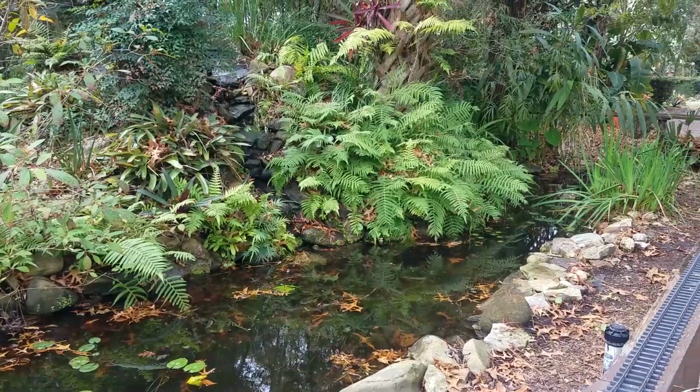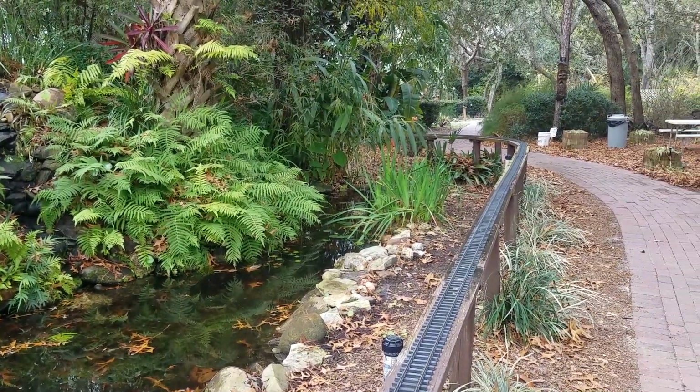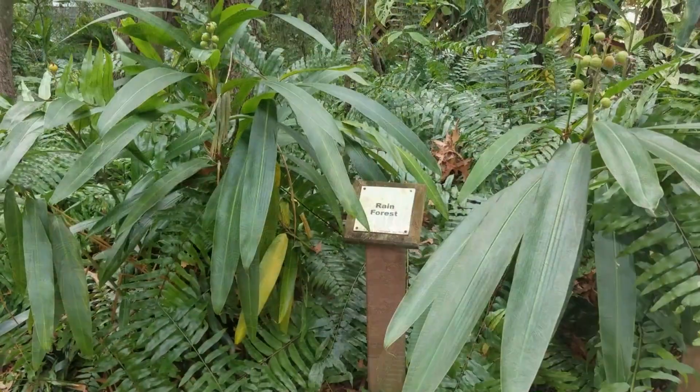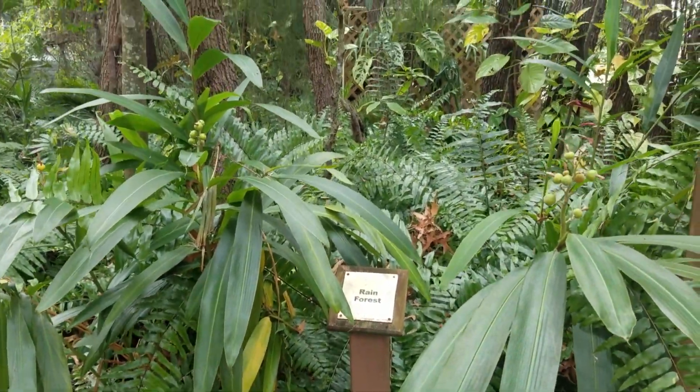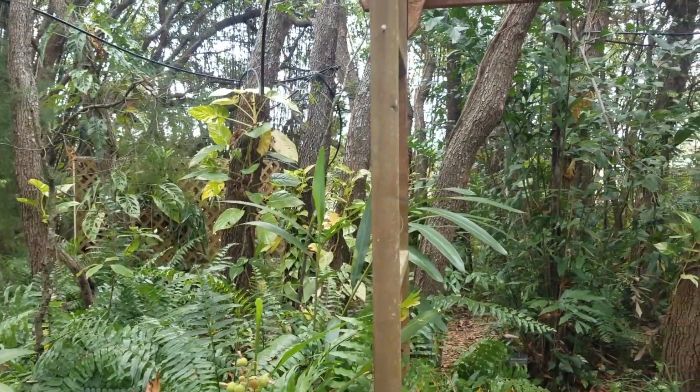Now this area is under renovation. It's a waterfall area with a train around it, and it is being renovated, and a new train, new village, and new waterfall on their way.